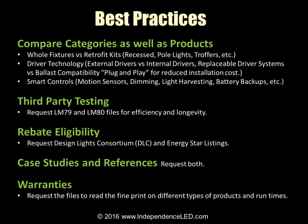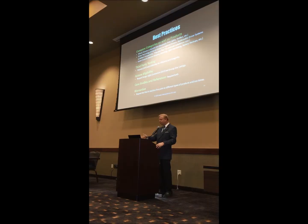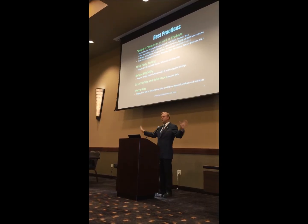And so we often can steer them towards a path that is more cost effective from that total cost of ownership, because they may be asking for something they don't really need, or there's a cheaper path from a technology standpoint. We love the third-party testing. We swear by it. Don't trust me, trust the people that have nothing to gain by recommending an independent LED product. We live by that.